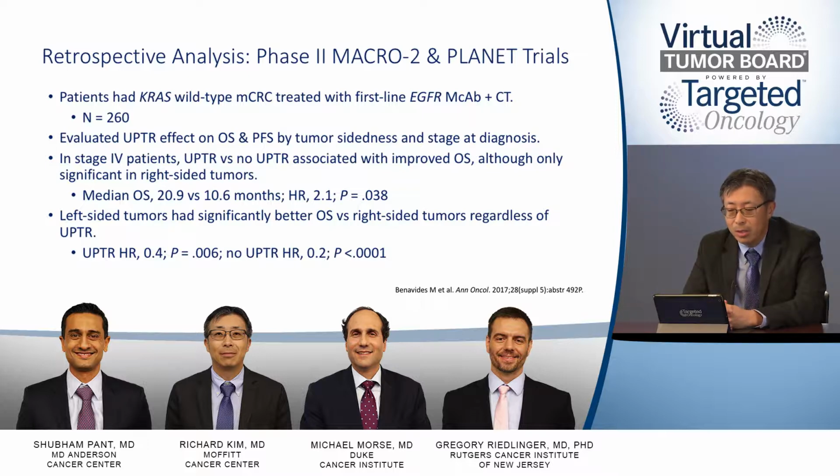And what they found was that in stage 4 patients, the upfront tumor resection was associated with improved overall survival. However, it was only significant in the right-sided tumor. The median overall survival of the right-sided tumor that got upfront resection was 20.9 months versus 10.6 months. The left-sided tumor had a better overall survival regardless of the upfront resection or not. And as you could see from here, the hazard ratio is 0.4 with p-value being 0.006, telling us that in left-sided tumor, it really didn't matter whether you had upfront resection or not.